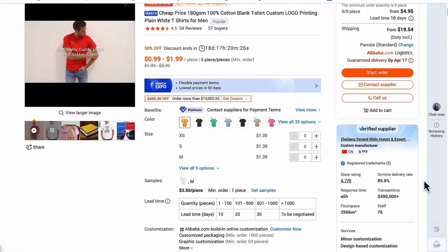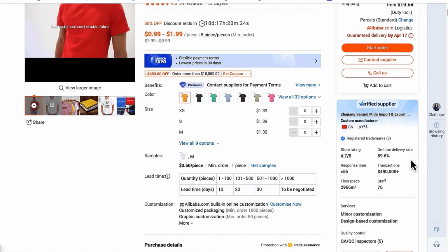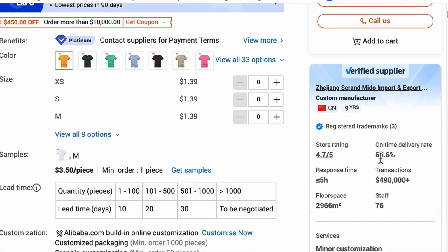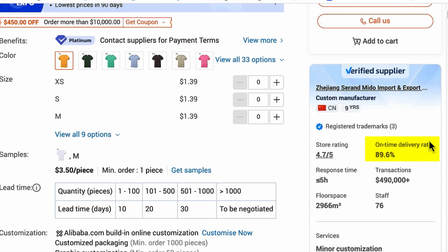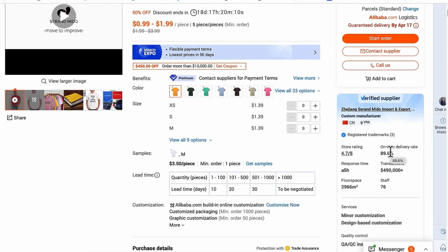I only go with verified. That's just what I'm going to do. I'm going to be careful. On-time delivery rate, this is incredibly low, 89.6%. Even though they've had almost $500,000 in transactions, this would steer me away from this one right here. I wouldn't do this one for that particular reason.